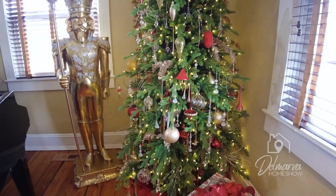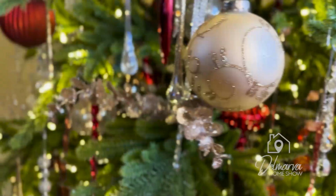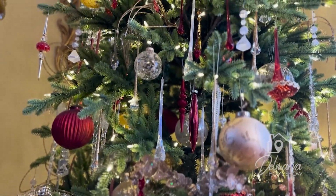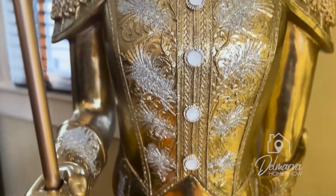They have a few trees up in their home, and each tree has a different theme. This theme here is golds and crystals and pops of red, and I think it's absolutely stunning. Especially it goes well with our friend the Nutcracker over here. Golds and crystals on him as well.